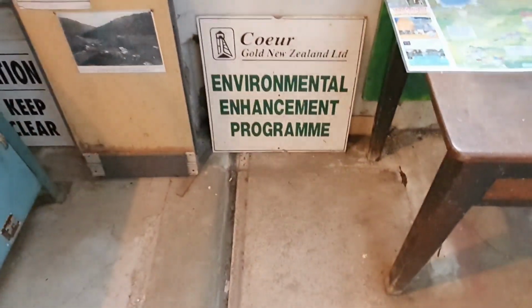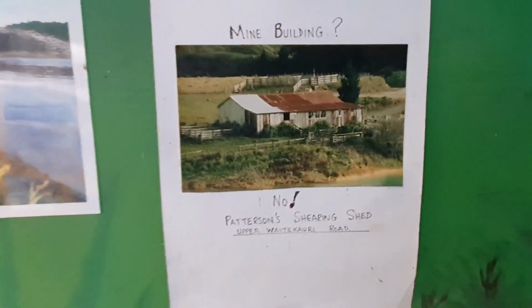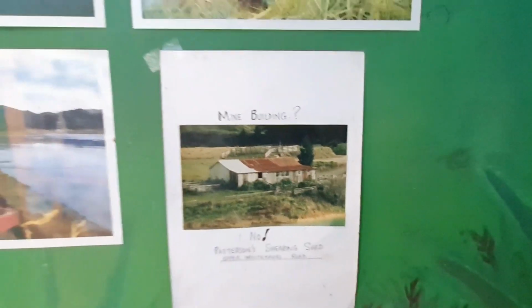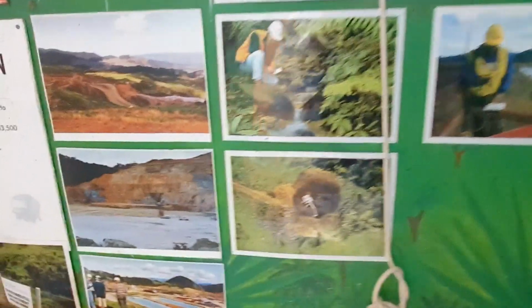Environmental enhancement. Hope you enjoyed this video. Place our wildlife. Lizards. Conservation. Ooh, cool. Patterson's drone shed up Izeak. Well, I think this is Izeak. Mine building there, not sure. Maybe. Look at that.